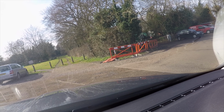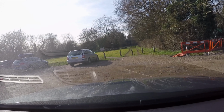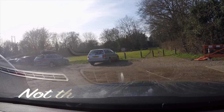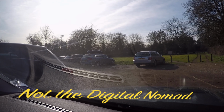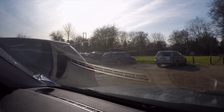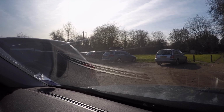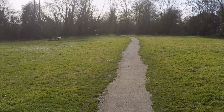Today I've come for a walk in the local open area. It's surprisingly quite busy, but it's the last day of holidays, so lots of families out and about. On the left, we'll go through, there's a canal there, and on the right, there is a pond.